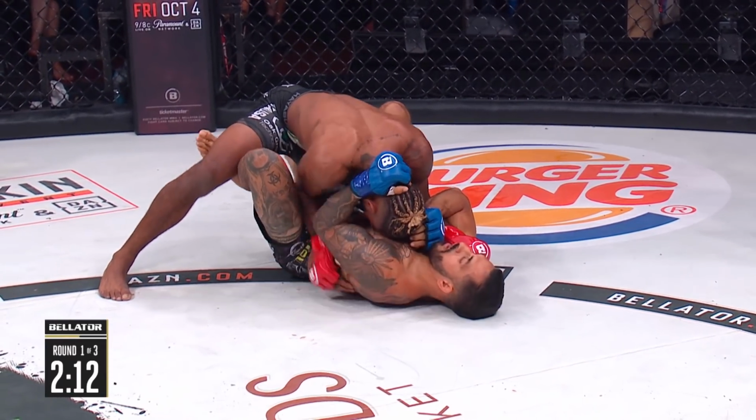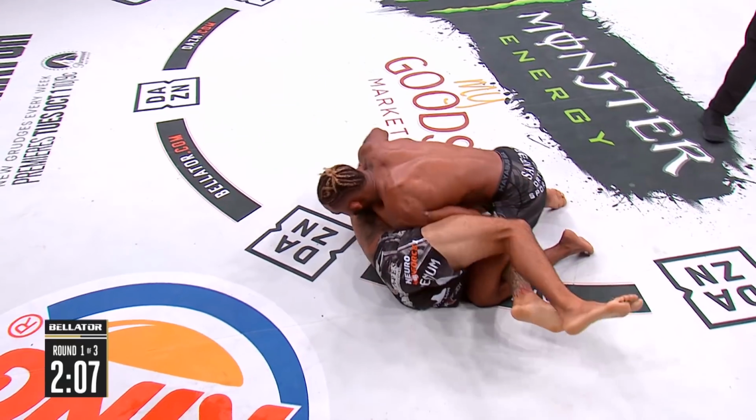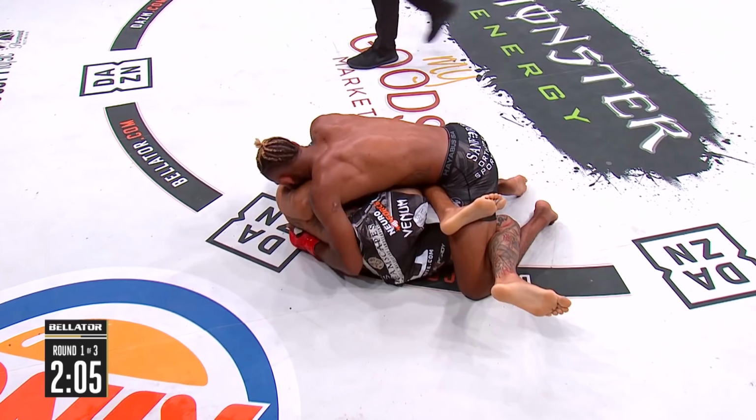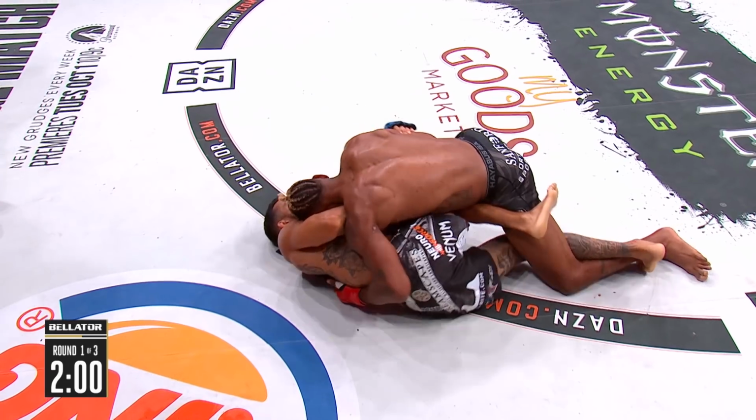That was important, what you're seeing with Darrion Caldwell opening up with that left hand, creating a space and now trying to level down strikes. Elbow, left elbow. 2 minutes, Henry. Heavy hip pressure on the knee.